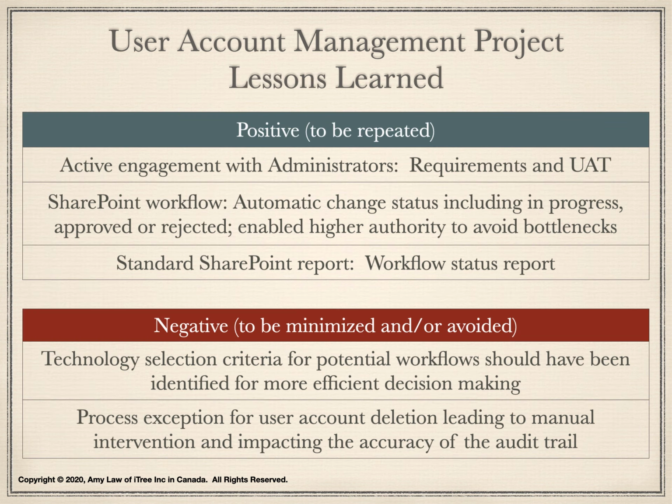Here is a highlight of the user account management project lessons learned. A number of positive findings were identified. They are meant to be repeated in future projects. This project actively engaged administrators from different departments. Since each department had their business requirements and definition of the role changes, it was critical to understand each one so that a consistent workflow can be used across the company. The administrators were supportive to participate through requirements gathering and user acceptance testing. We couldn't have done it without the administrators.